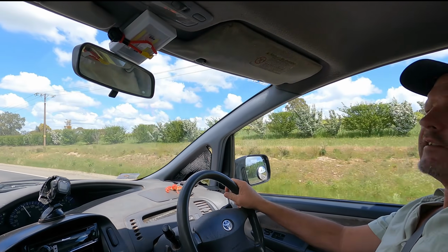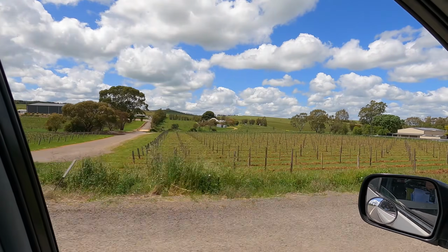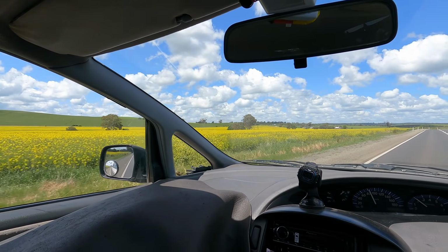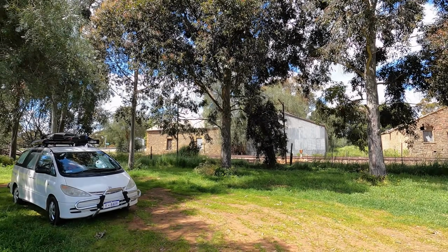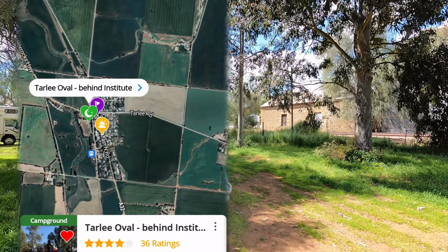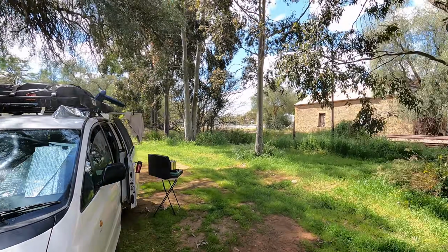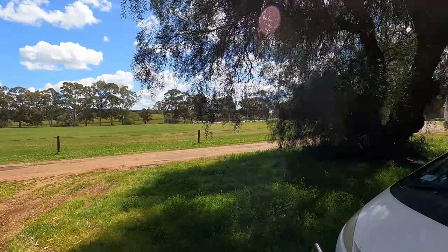Vineyards everywhere around here. Back to the canola. Just at Tarlee, another one of these little campsites, put in a donation. So I'm just going to stay here for the night, right near the oval there.